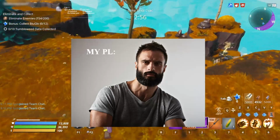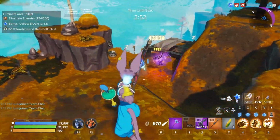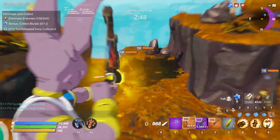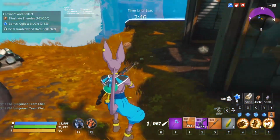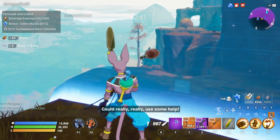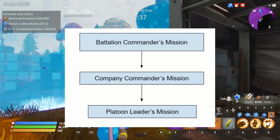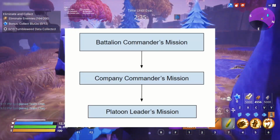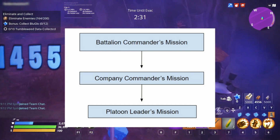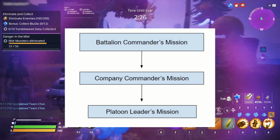So, first things first, I need to talk about this right off the bat. The platoon leader interprets their mission for the platoon from the company commander, which I might do an episode on later. The platoon leader takes the mission that the company commander gets from the battalion commander, and makes their own mission that accomplishes the company commander's mission while still giving it that platoon leader personality.